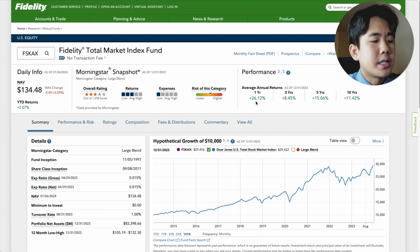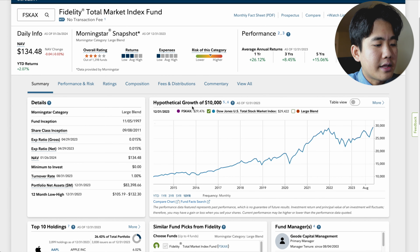The 1 year average return sits at 26%, 3 years at 8%, 5 years at 15%, and 10 years at 11%. You can see here that FSKAX tracks the Dow Jones US total stock market index, and they're pretty much identical. The expense ratio is also 0.015%, which is great. There's no minimum to invest.